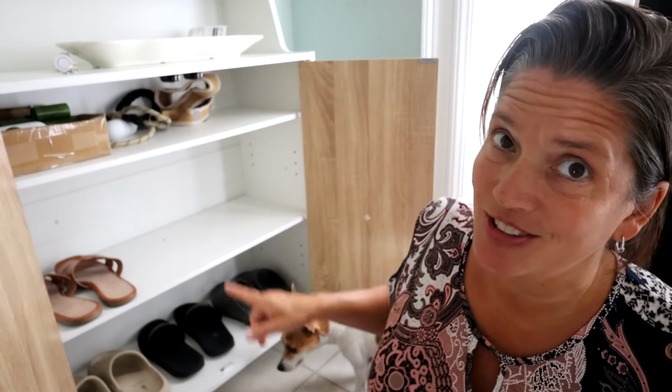Pick something in your home today. Just focus on, the healthy routine is about just doing something that's going to benefit your day. Mine is cleaning the shoe cabinet out here.